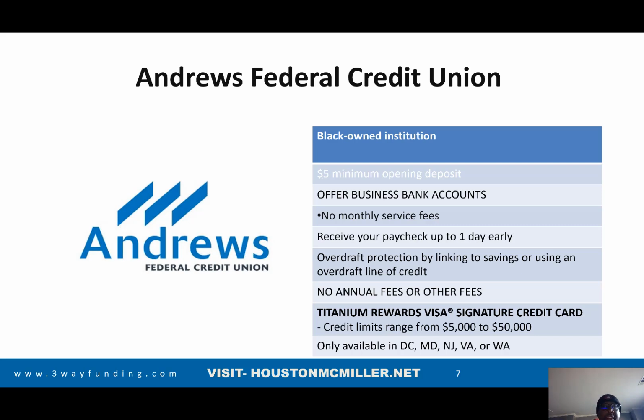Now we're talking about Andrews Federal Credit Union. It's a black-owned institution, which really doesn't matter if you're just trying to find a bank that's going to treat you right. The minimum to open up an account is $5 with them. The reason I like them is because they offer bank accounts.